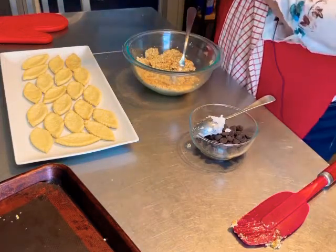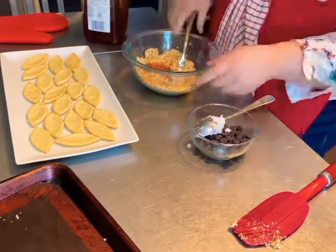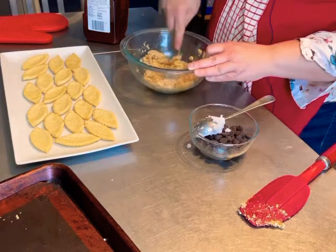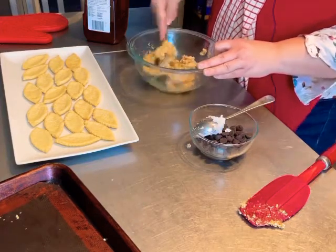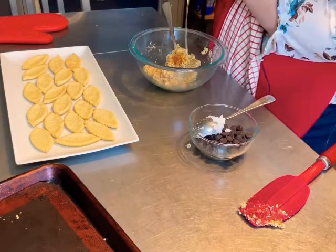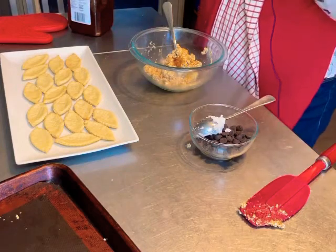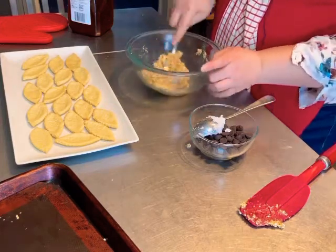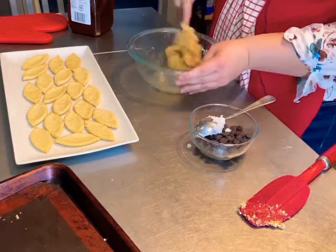Okay, looks like I need a bit more honey. Maybe another, let's do about another 2 tablespoons. That is looking pretty good. However, I am still a little bit concerned about it gluing to the cookie itself. So just a touch more honey. And of course, the viscosity of your honey, of your jam, whatever, is going to affect how much you use. What you want this to do is to serve as a glue to keep the filling together and to keep it on the cookie.